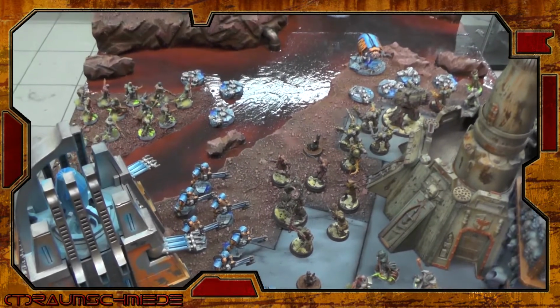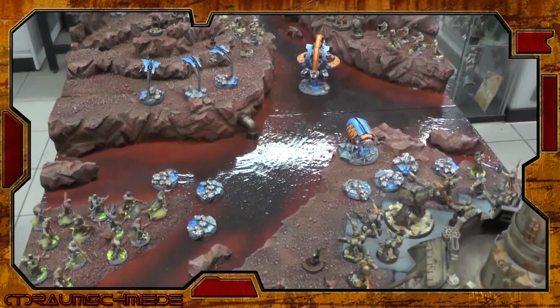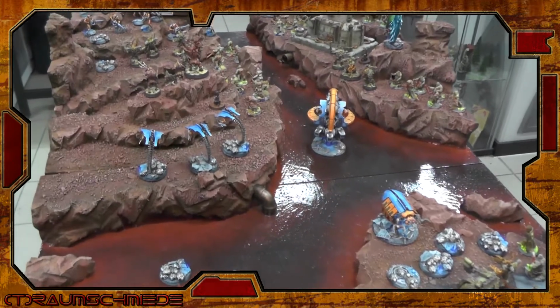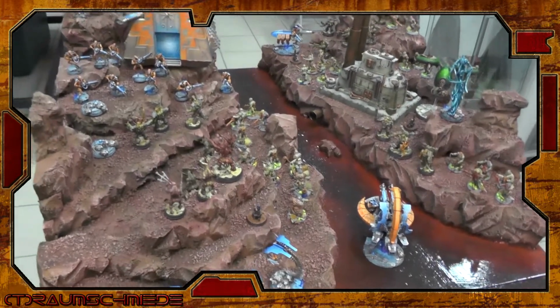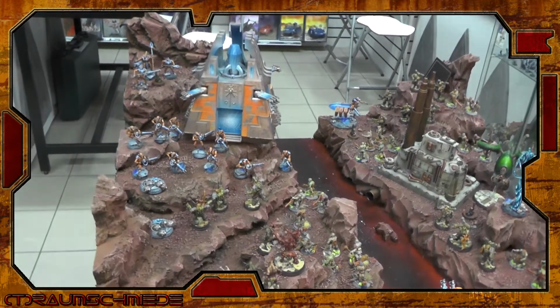The Necrons you see are the army of my boss at the Games Workshop, Frank's Necrons. Painted together with a friend of ours, Thomas. I think I will link his site into the video because he also does commission armies.